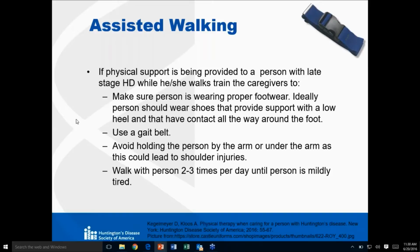We also advise caregivers to use a gait belt. And you definitely want to make sure that you advise the caregivers not to pull the person up by their arm or under their arm because it could lead to shoulder injuries. That's why using the gait belt is preferable. And typically we recommend to caregivers that they walk with the person at least 2 to 3 times per day until the person is mildly tired.